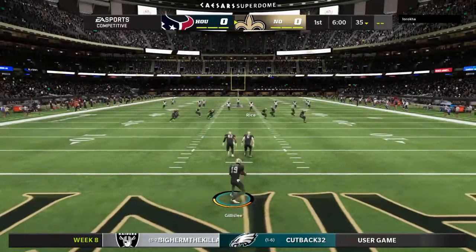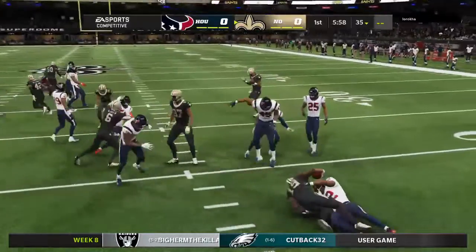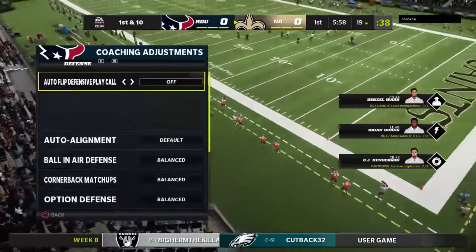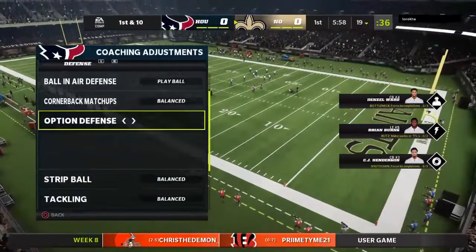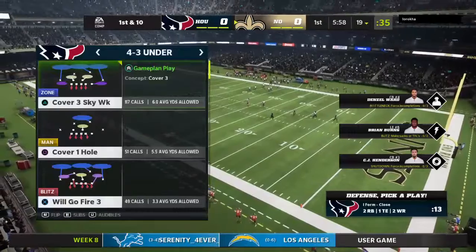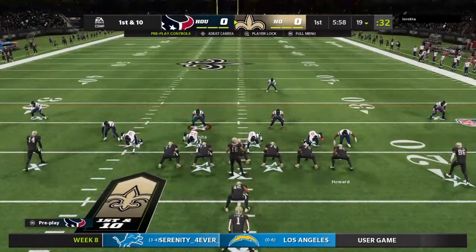From a couple yards deep, he'll bring it out of the end zone. And only able to get this to the 19, so probably should have opted for the touchback. So here's a 1st and 10 now, down inside the 20.